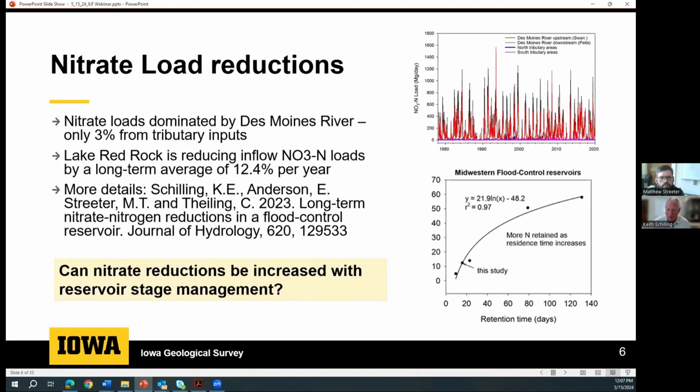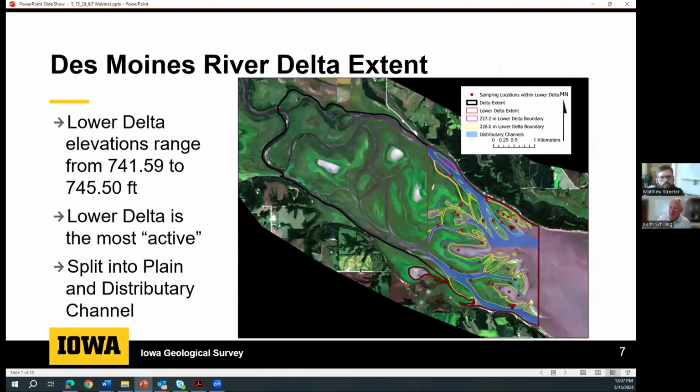But this forms a question that we wanted to investigate with this study: can nitrate reductions be increased with stage management? Essentially increasing the residence time, increasing the connection with delta sediments. So from here, I'm going to turn it over to Matthew.